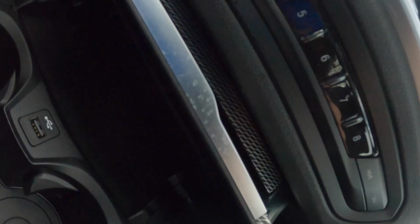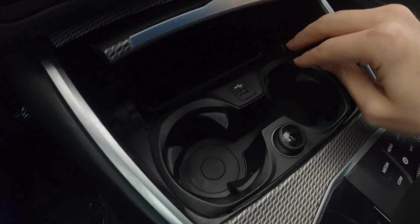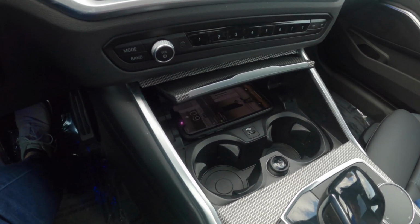Surprised they still do that. That's nifty. Looks like they've got a nice little phone charger here. Let's see if that works. Oh, I probably got to turn on the car, don't I? Oh, it's charging. Look at that. That is all right. I'm a tech guy, so that gets a plus for me.